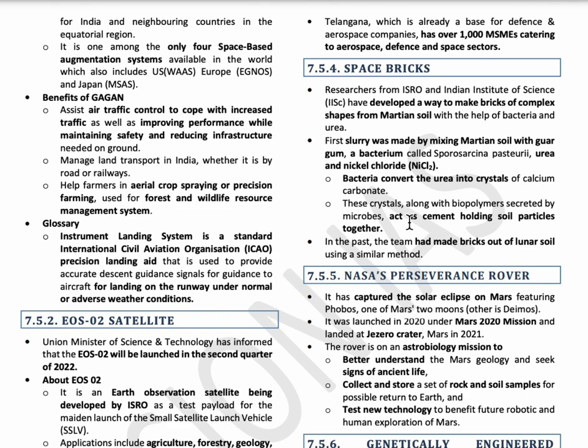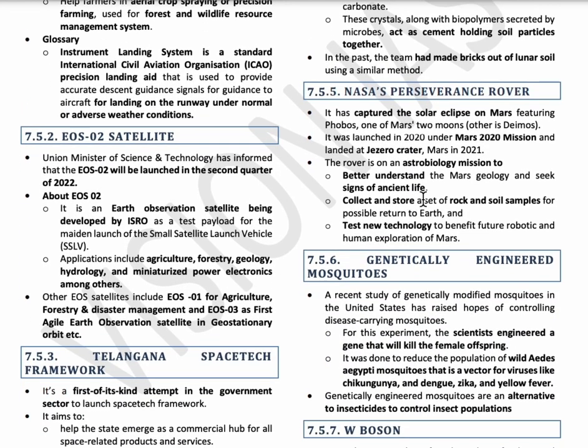So with the soil of the Mars planet, guar gum, which is a bacteria, and with urea and nickel chloride, bricks can be made. Next topic is NASA Perseverance rover. So it was launched in 2020 to study the Mars planet. So it has captured the solar eclipse on the Mars.